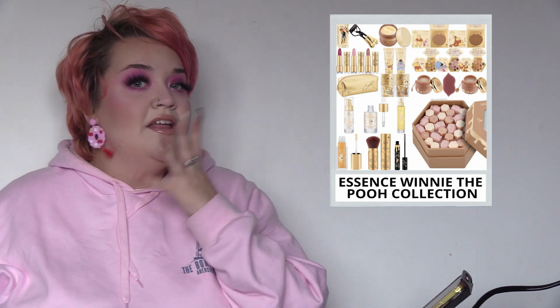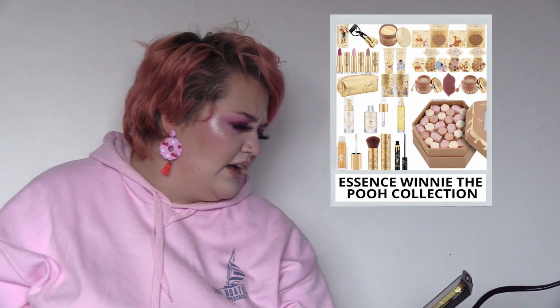I feel like they could have done some more interesting stuff with the shades. I think there's like one palette with a tiny little pop of blue and a tiny little pop of pink. Otherwise, they're all neutral. Basically, everything's neutral in this collection, which somewhat I do get, but at the same time, they could have given us something a little bit more exciting. Also, there's quite a lack of Tigger and Piglet on here, which sucks.